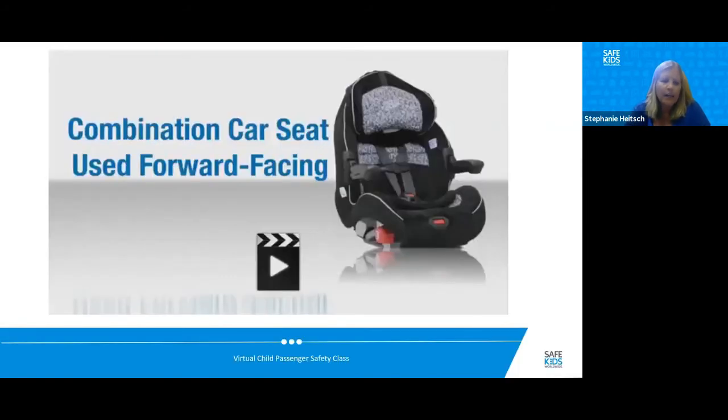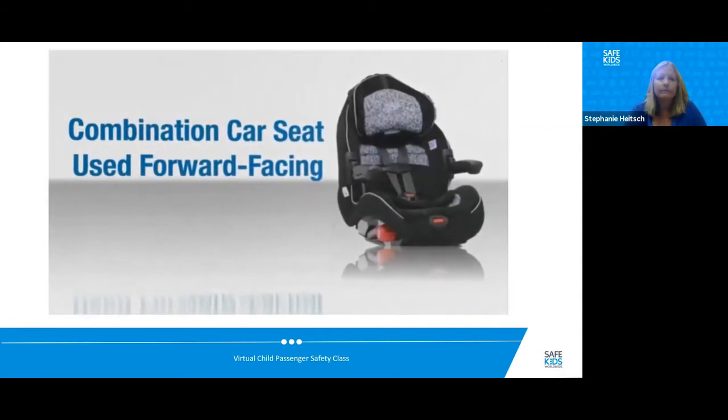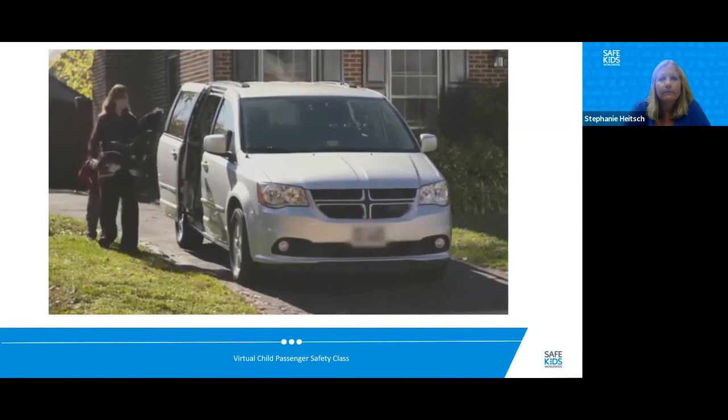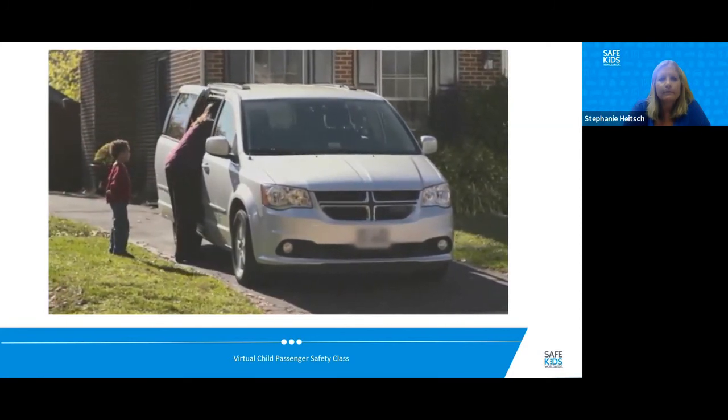Now we will watch a video from NHTSA on how to install a forward-facing car seat using seatbelt and LATCH installations. Remember, choose one installation or the other, not both unless directed by the manufacturer. This video addresses basic tips for installing a combination car seat in the forward-facing position with a harness using a seatbelt.